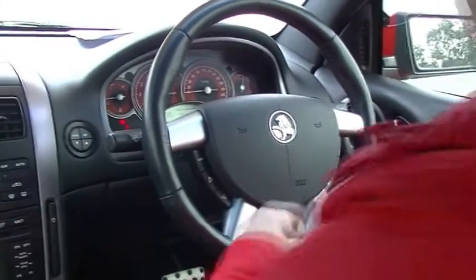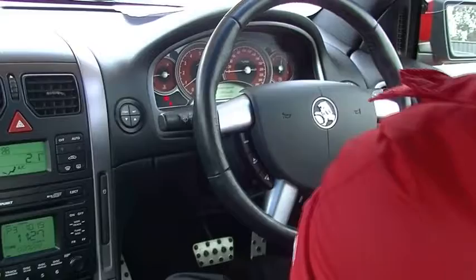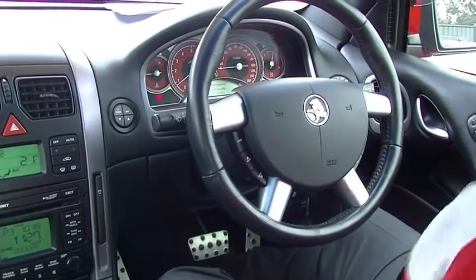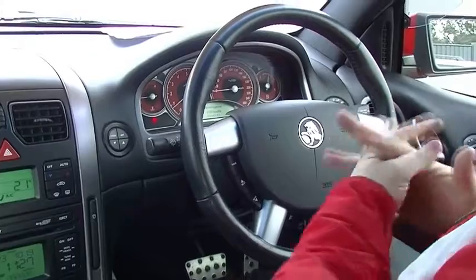And it's telling me I need to wear my seatbelt. So let's just hold on a moment. And I'll just put my seatbelt on to stop that beeping. There we go. That's made it happy again. Continuing on.